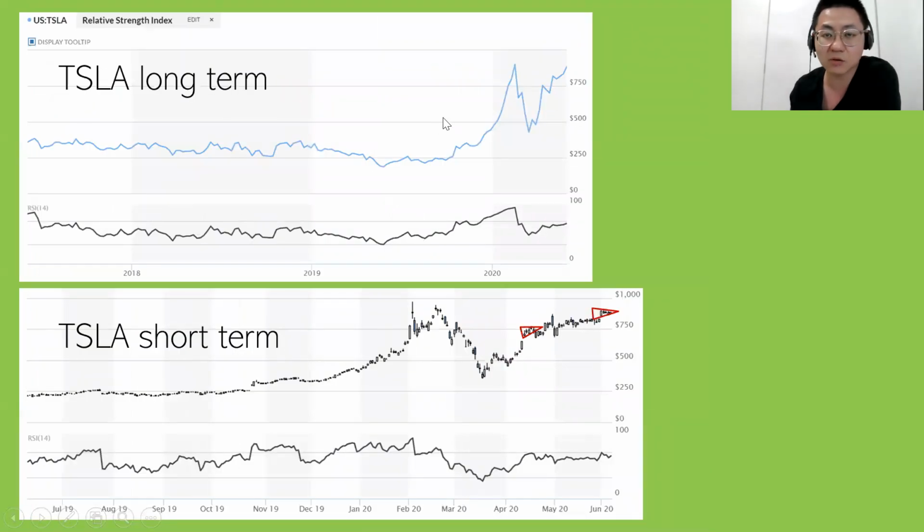Now Tesla, let's take a look at Tesla. For Tesla, it has already hit the double top. It's probably going to be recovering very, very soon. Okay, and it has not really overheated yet. So there's a high chance that it will break new high.